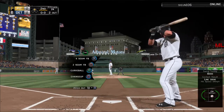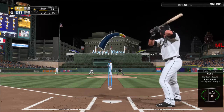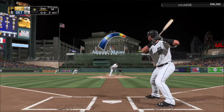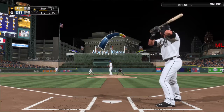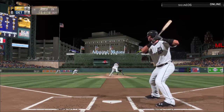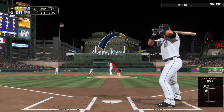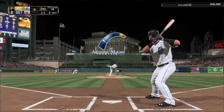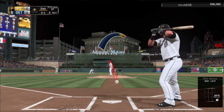Jarrod Saltalamacchia will dig in, and this season certainly hasn't been all that kind to him as he enters play with the average down in the .230s. And a changeup here, but that's taken low in the dirt for a ball. In for a strike, it's 1-1. Runner in scoring position at second with 2 down. No offer on that one. 2 balls and a strike.